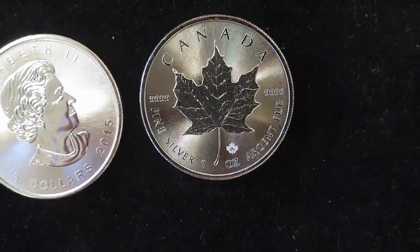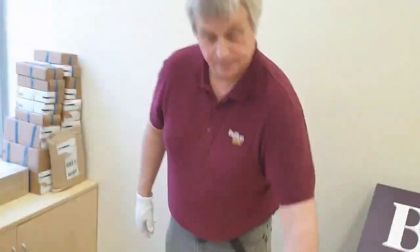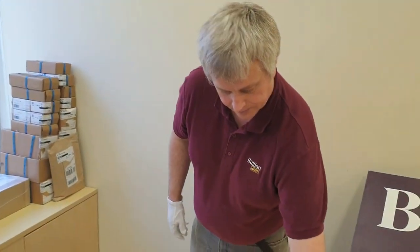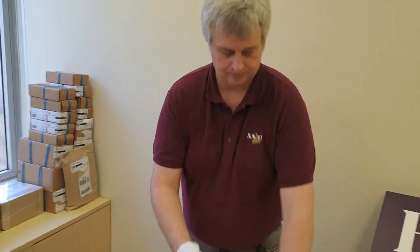Beautiful. I just love the Maple. I remember the first time that, because I had been investing in silver for a good number of years, and I was buying larger bars, and I made all the mistakes that other people did.